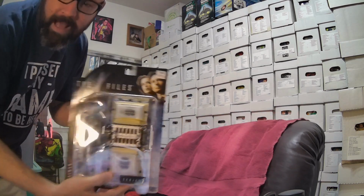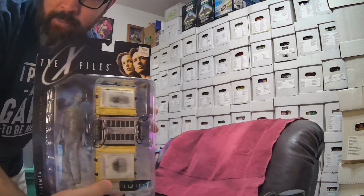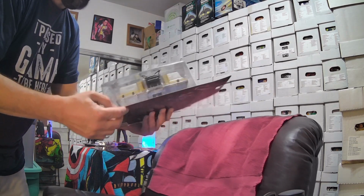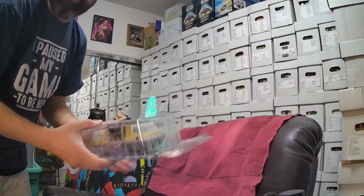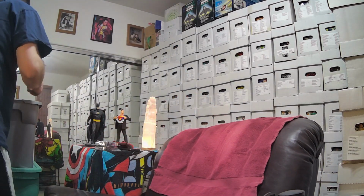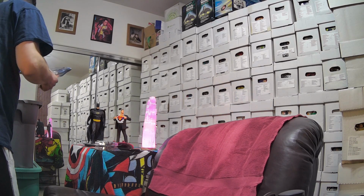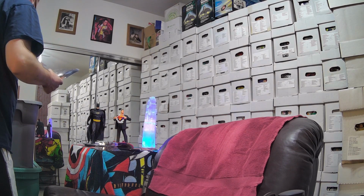Sorry. I got the Fireman from X-Files. McFarlane Toys, of course. Got it for $5 from KB Toys. I used to work there, so maybe cheaper. Okay. Let's see. Oh, this is going to be a bitch to put back together.